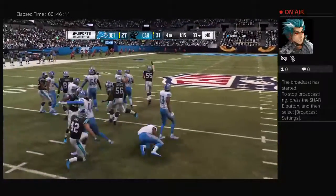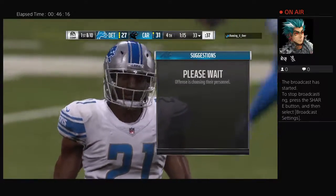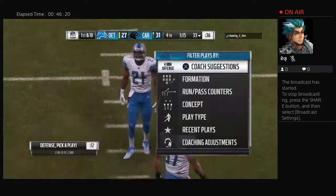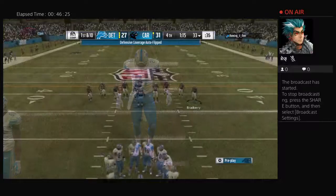And a good effort on the return there. Gets him across the 30 to the 33-yard line. Here's the Detroit offense now as they head back out onto the field. They're down here in a one-score game. But the time, it's a factor, but it's not a huge factor right now, is it?